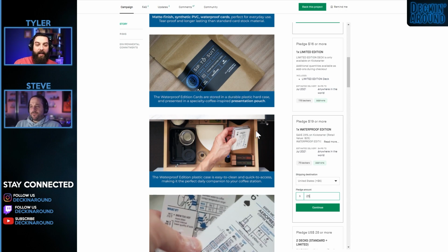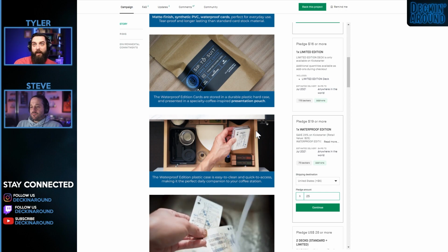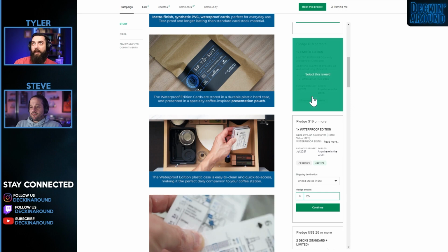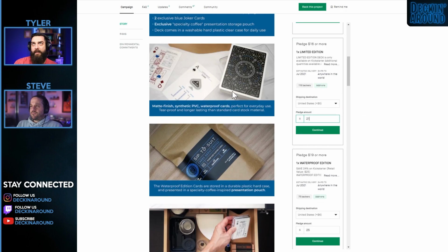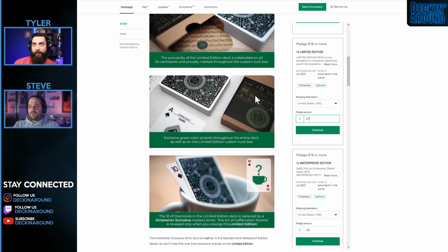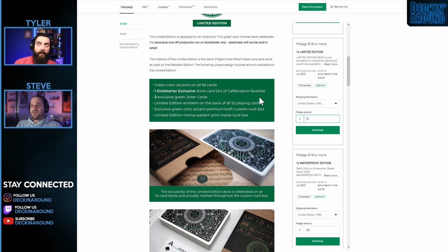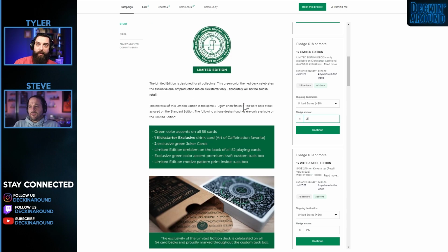I'm not a huge fan of plastic cards personally. I can understand the use case for it in this situation. So if you dig them, that price point may be reasonable for you. Curious what the limited edition difference is. There, right there. Green color accents. So it's just a bit of a recolor. Cool. So for an extra $1, you can get a green one over the standard orange one if you like it.